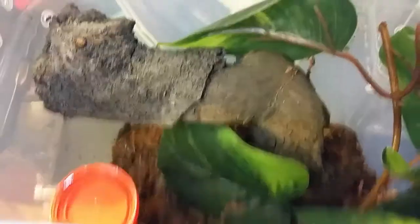And then we have, somewhere in here, two Heterometra cyaneus. I don't like to bother these two because they don't like me. They're probably either under the water dish or under the log. So those are the other animals other than the dog and the cat.